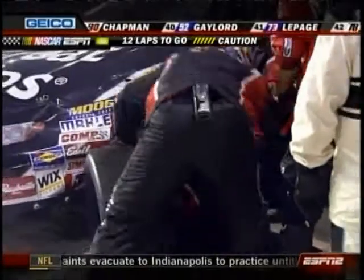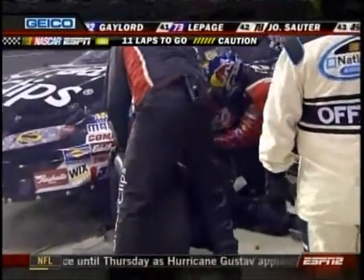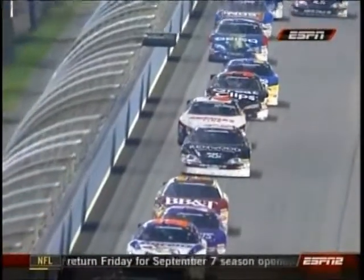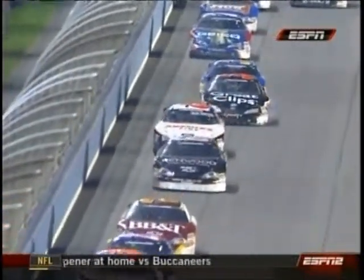Yeah, this thing, it's wrapped up around the spindle. When you blow a tire like that, it's really hard to get off of there. You see they're struggling with it, trying to get it off. We can show you. Watch the tire just coming apart there. You see the left front.